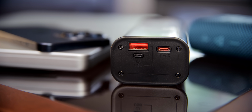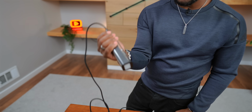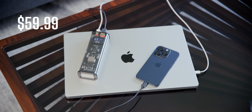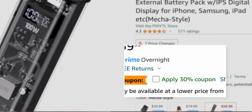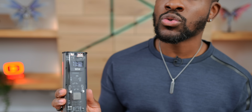It also has a USB-A port for some of the older devices out there. Not to mention, it's also got a built-in flashlight. Who's mad at an extra feature, right? And I think these typically go for like 60 bucks on Amazon, but they have these crazy coupons, and I think you can get it for less than 40, like 39 bucks right now. 39 bucks for this guy is a sweet deal.